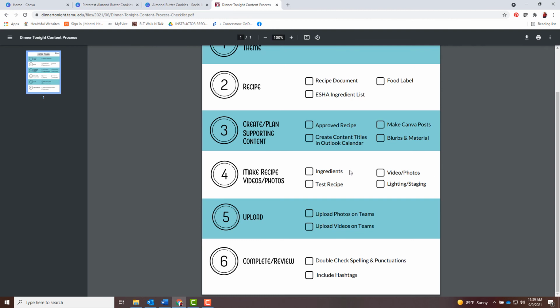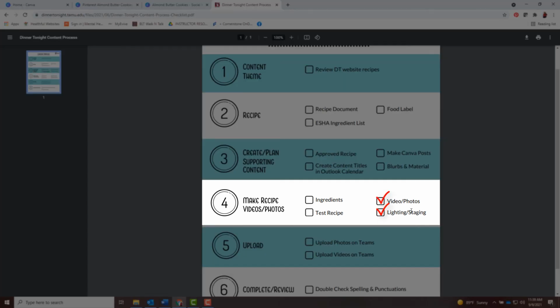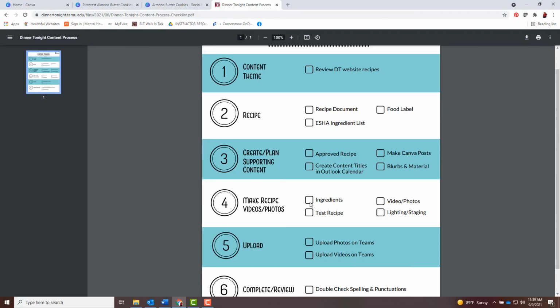When it comes to ingredients and testing the recipe, I like to do this during step 2, but if this is step 4 and you're following it concretely, by all means, this is where you go get those ingredients, bake it, and test it so you can take those photos and practice with lighting and staging. I guess these two go hand in hand for me. I like to do 2 and 4 together. Sometimes it's better to do it in this process, but today we're going over, for sure, the video, photos, and lighting, and then you can also play around with ingredients.